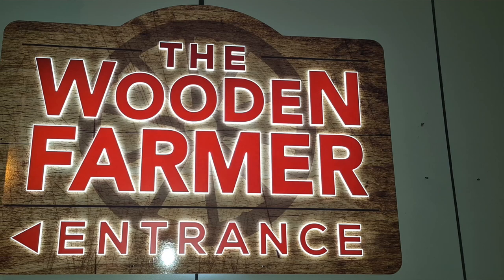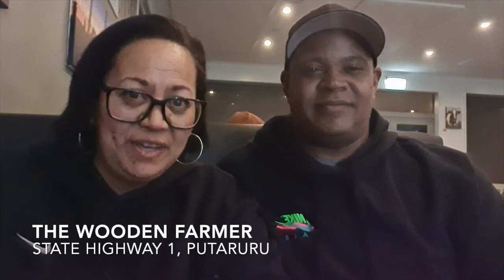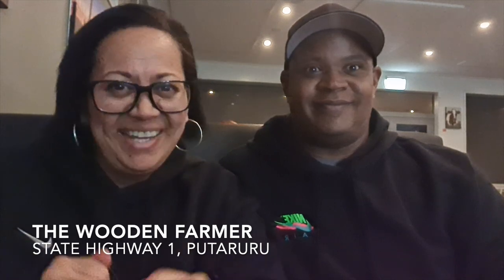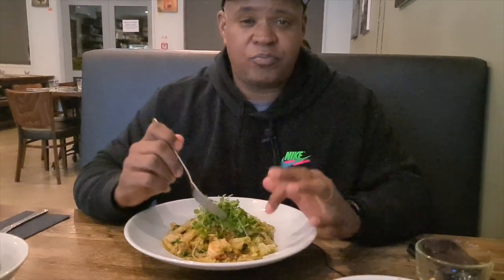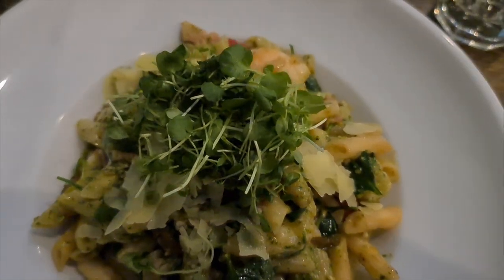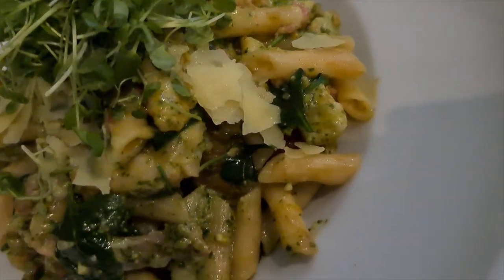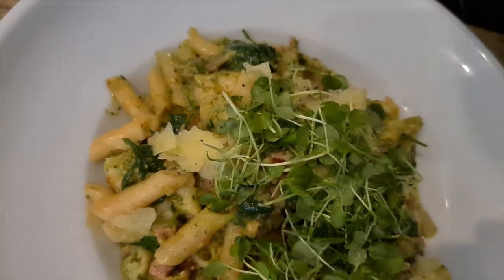Hey everyone, welcome back to our South Waikato food tour, and we're at a place called the Wooden Farmer in Putaruru. We've come here for dinner, so come and join us as we indulge even more. Now I got this prawn bacon pasta, and it looks so inviting. It's got some kind of green stuff on top. I don't know what that is.